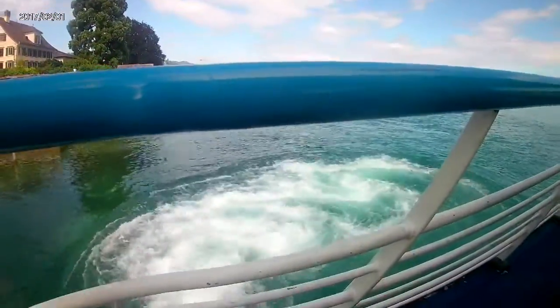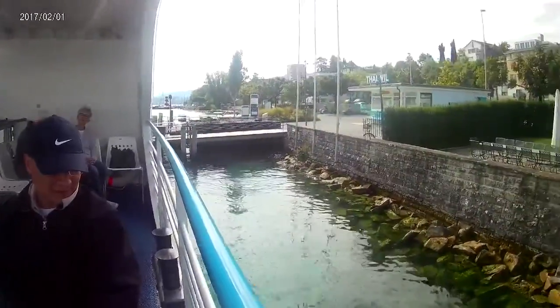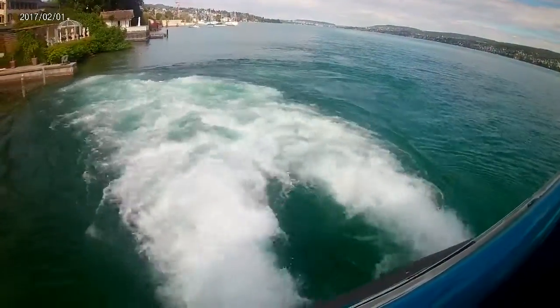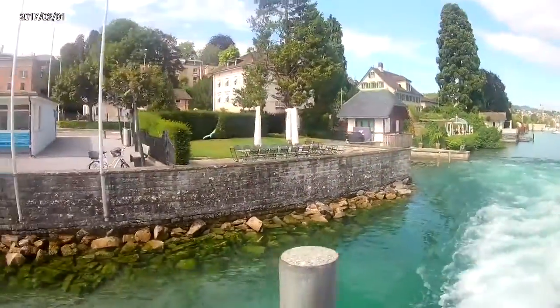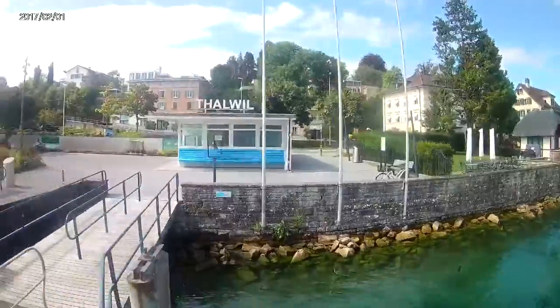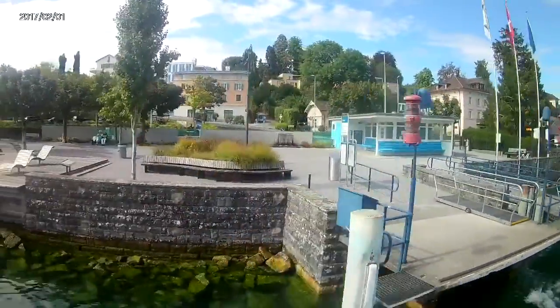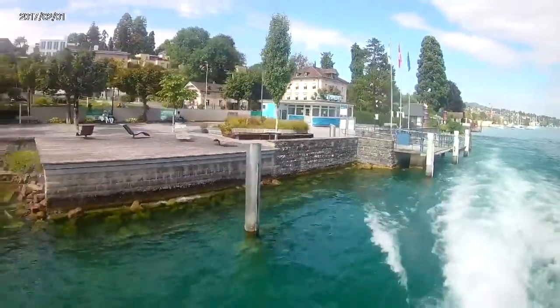Okay, now as you can see, I'm docking. So this is how we went out. We went one propeller full speed, and now there's one propeller to go one way, and then both propellers to lead us out. So that's why I filmed this part. You can see we're going pretty fast. Yeah, and that's all I filmed for Lake Zurich.